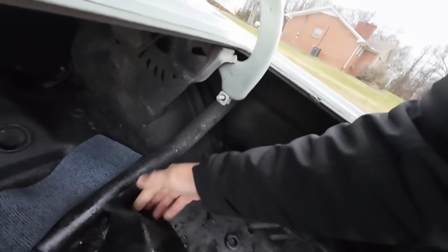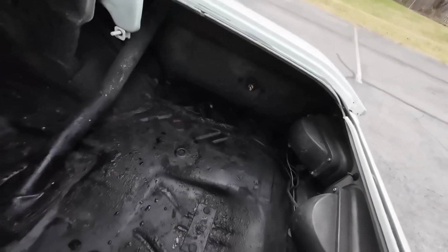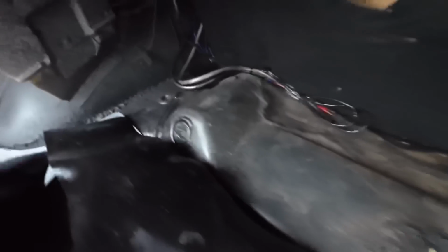Picking this side. A little bit of moisture, a little bit of rust, just bubbling up there. Some patching. Stereo system was in here at once. I don't know how long ago that was, but all the wires are left behind. That's okay if you wanted to add one. In the package tray here, got some surface rust.